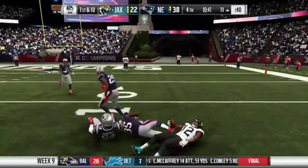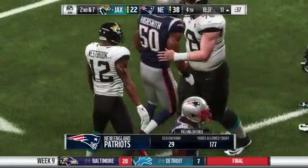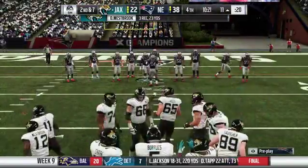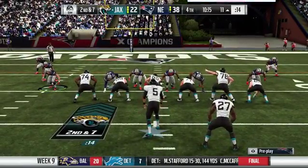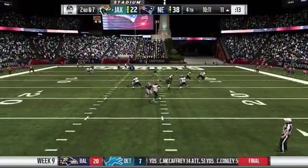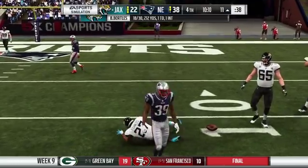The open man is Westbrook. And he's brought down just outside of the 10 at the 11. The completion good for 3, and it's 2nd down. That 1st down completion only netted him 3. 2nd and 7. Bortles to throw on 2nd down. And he can't hang on to it, and the screen never got started.